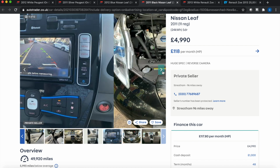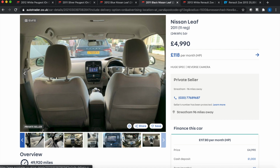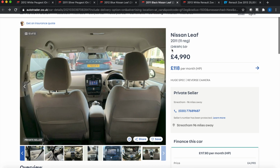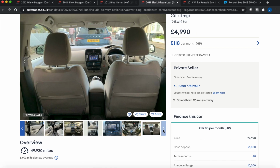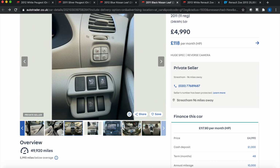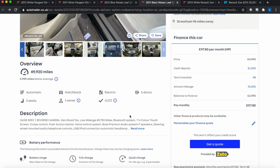I think of the two Leafs, this is the better one. But I just don't know if you're actually better off avoiding the Leaf altogether at this kind of money. If what you can afford is an early Japanese built car and it's £5,000 instead of the sort of less than £3,000, that is probably the right kind of place in the market for them. But it's certainly a better option than the first one. It would be my pick of those two.